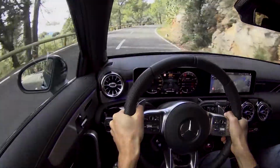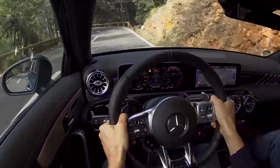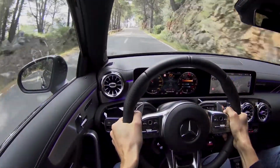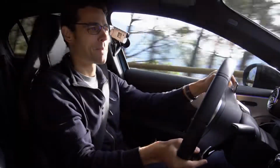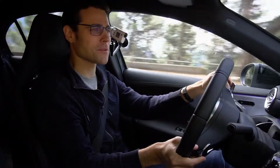And of course, have you heard that? When you shift up, there's this plop sound from the exhaust, and also when you let go of the throttle. Plop, plop, plop. So always when you just leave the throttle and let the car roll a little bit in this Sport Plus mode, then you have this effect.